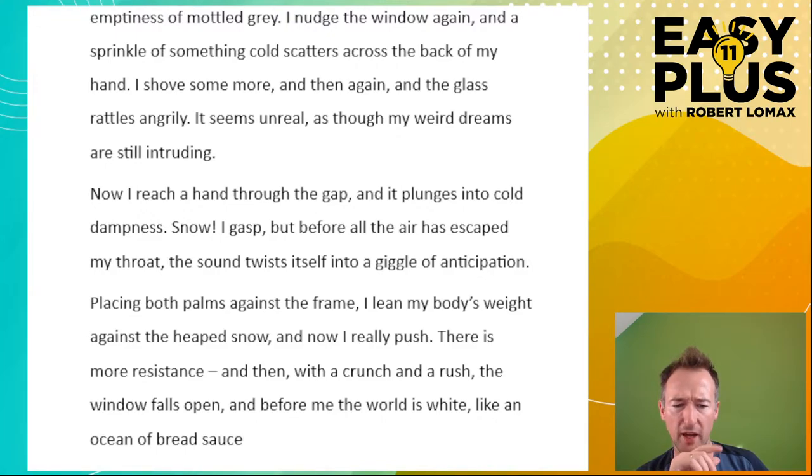I think I'll stick with air. That's my own preference. You're fully entitled to disagree. If anyone else suggests sauces: "And before me, the world is white like an ocean of bread sauce." I'm still looking for something better. Someone help me. I want a white sauce.